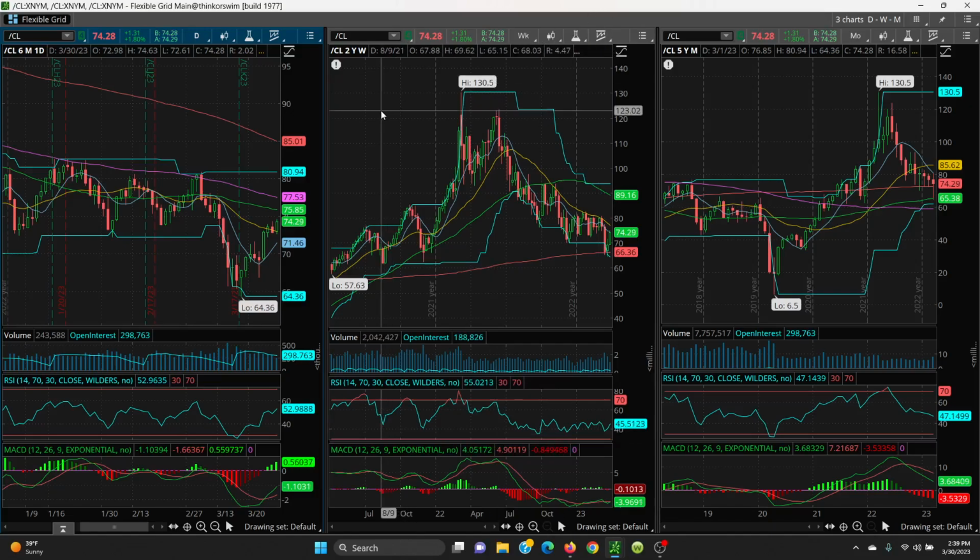So what you want to do is look at those SMAs, trade those SMAs from level to level. I use the ETF UCO for the long and SCO for the short. You can trade it many ways, options, whatever. But oil right now looks very bullish until it's not.